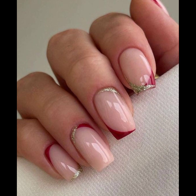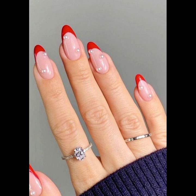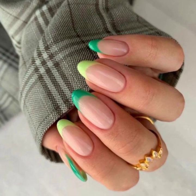So today you will see in this video nail art ideas, negative space nail art, minimal statement nail art, manicure nail art, and you will see very attractive and very stylish different girls nail cutting designs.